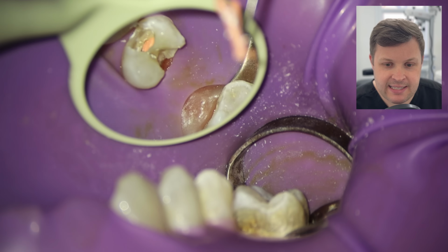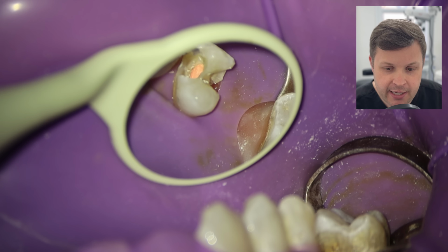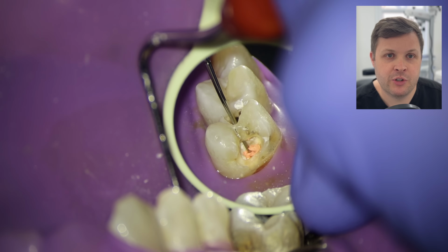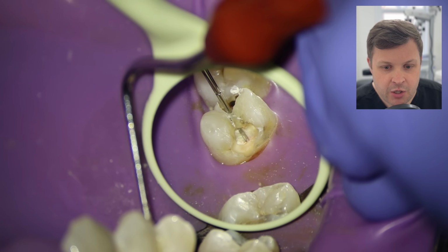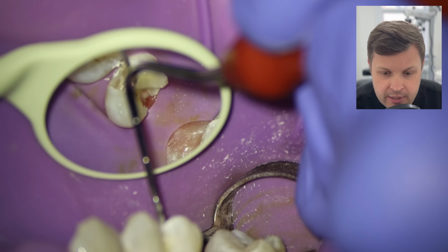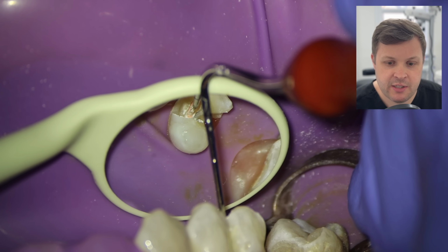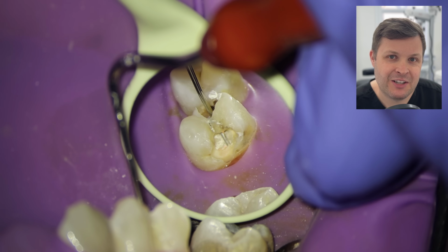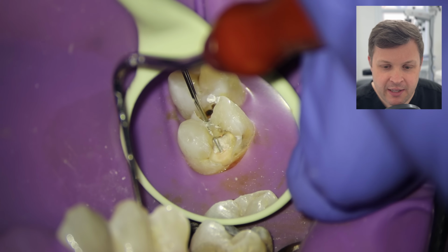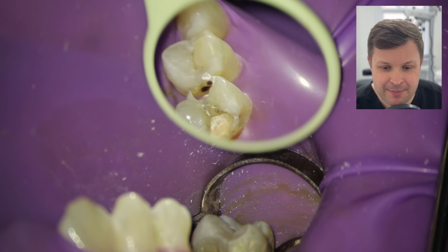Once we've sheared off the excess, what I'm going to do now is a quick succession of final compaction with Mach 2 pluggers, removing a little bit more excess with the heated plugger, a bit more compaction, and then that essentially is the root canal done. And now we're ready to do our final restoration. Again, you can see here that I'm giving the coronal GP a bit more of a push down. I always make sure I warn the patient I'm pushing it down, because it can be a bit worrying sometimes.